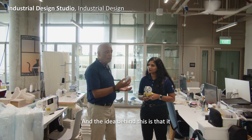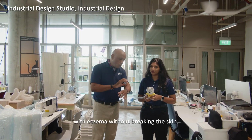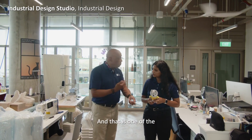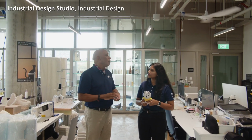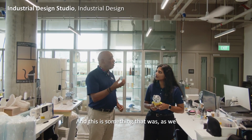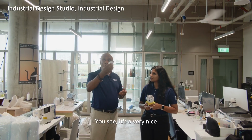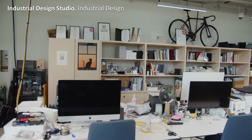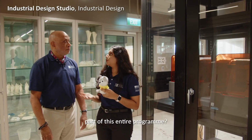And the idea behind this is that it relieves the irritation that people have with eczema without breaking the skin. And that is one of the problematic issues of eczema. People scratch and their nails break the skin. But this provides that kind of relief. And this is something that was, as we say, incubated here in the center. You see, it's a very nice space and it's a private space, so they're able to get a lot of work done. So Prof, would you agree that prototyping is actually a very integral part of this entire program?